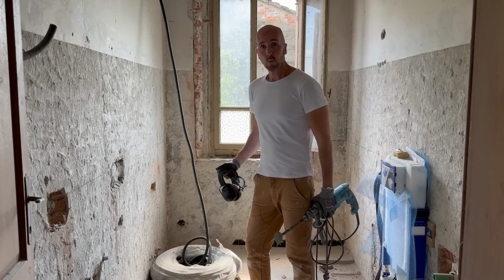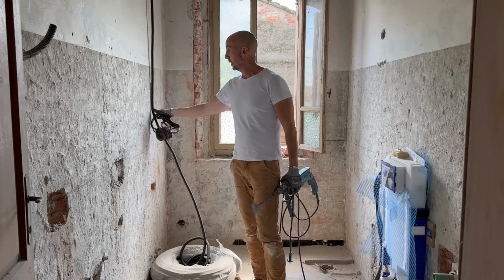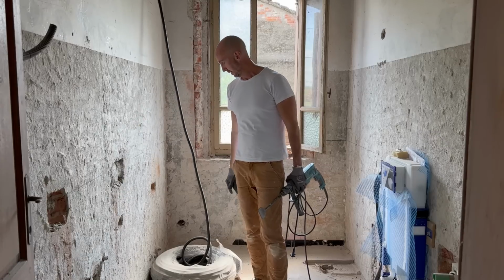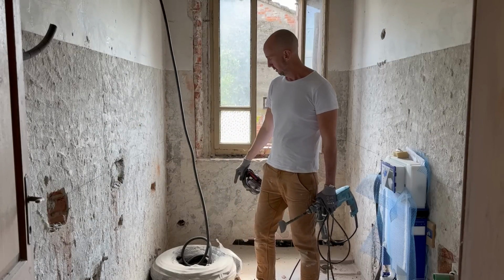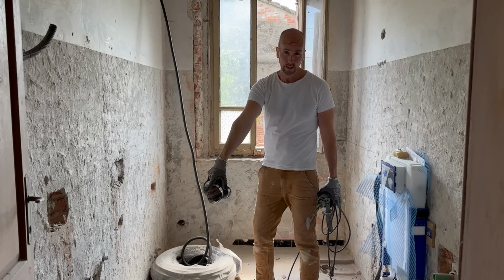So step number one is sinking this one into the wall. It's going to be a bathtub here. I'm going to pull it that way and then down through the opening that I have down there.